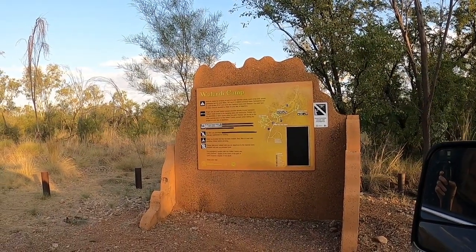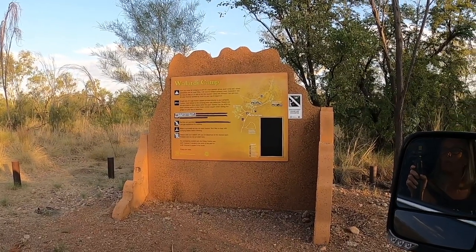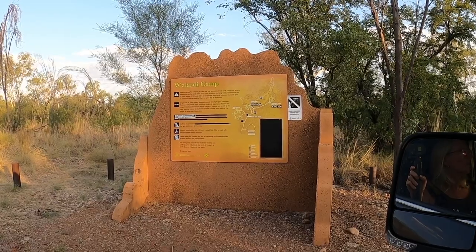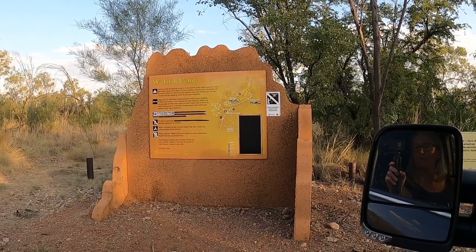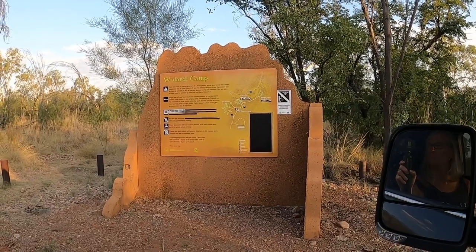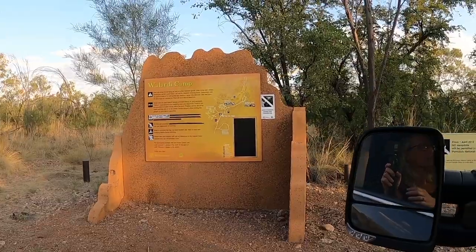So we've just come into Walardi campground. At the moment this is the only campground that's actually open, and we are just going to go and find ourselves a site and set up, and go and watch the sunset, have a drink, see if it's busy or not. So alright, let's go.